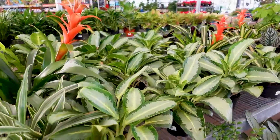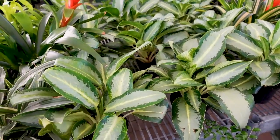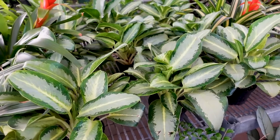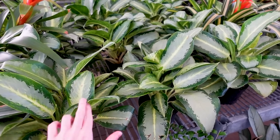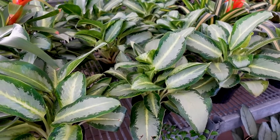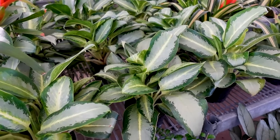Moving along here, we've got the aglaonema that I bought for the video where I showed you dividing a plant. This is the shop that I bought it at. And so these have plastic cages around the roots. I know for a fact because I discovered it when I was trying to film that video for you guys, but I love how these look.